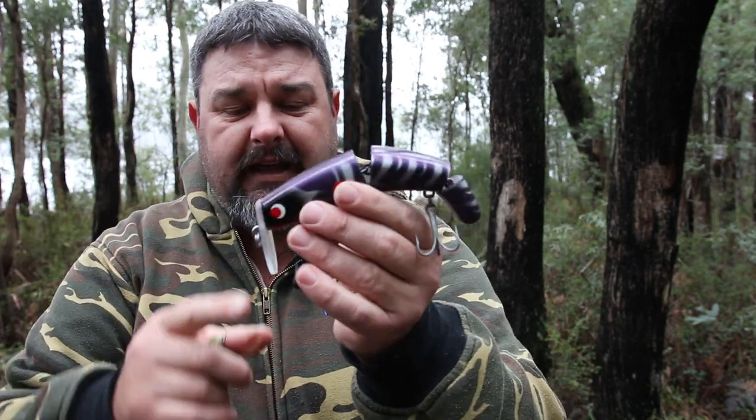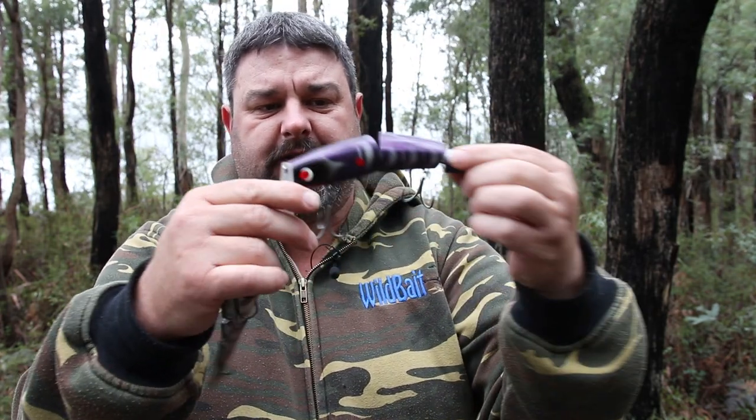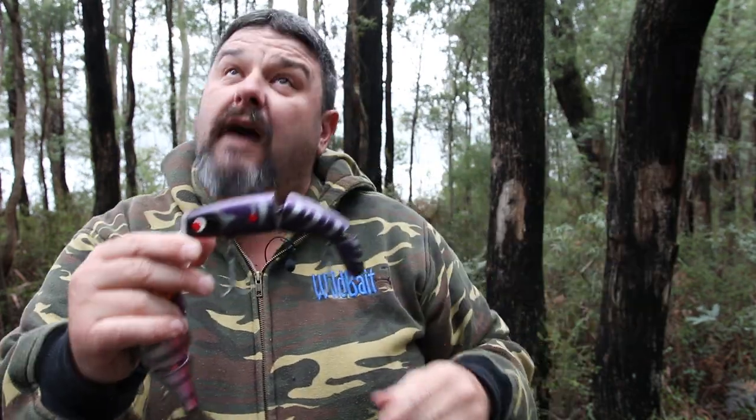A wake snake, such as this, is designed to swim across the surface. It swims across the surface and it sends out a big wake behind it. And the fish look up and they see that V pattern coming across the surface. That is the wake that's made by these wake snake lures.